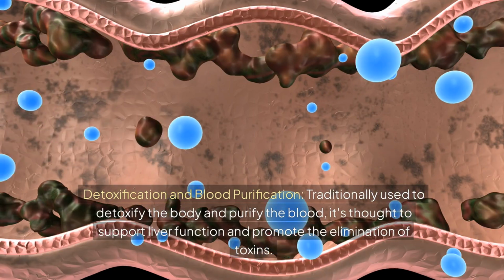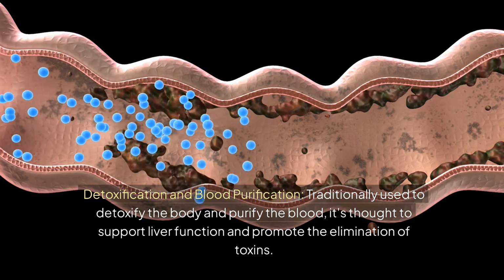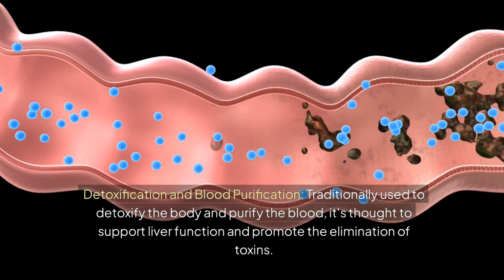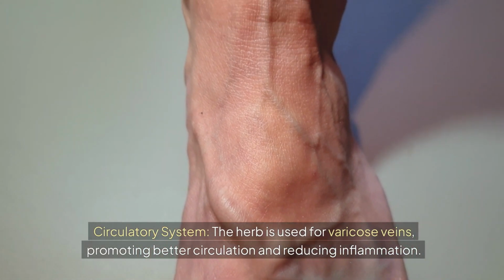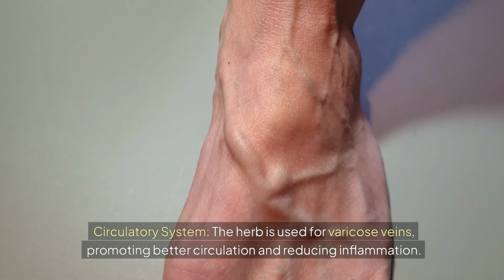Detoxification and blood purification. Traditionally used to detoxify the body and purify the blood, it's thought to support liver function and promote the elimination of toxins. Circulatory system. The herb is used for varicose veins, promoting better circulation and reducing inflammation.